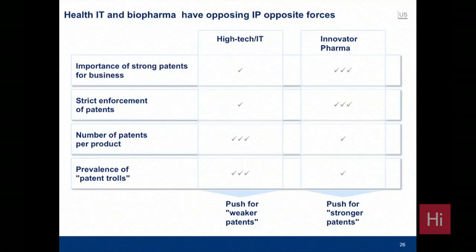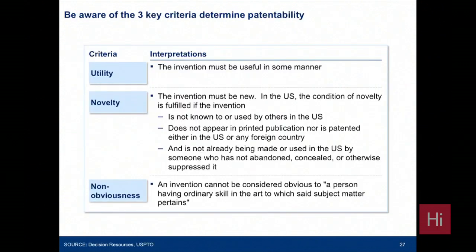We alluded to this earlier. There's a funny inverted relationship between companies that are focused on innovative medical products, whether it's drugs, biologics, or devices, versus health IT, where it's less advantageous to have intellectual property. And a final word on what it takes to get patented. These are the criteria: your idea has to be novel, it has to be useful, and it has to be non-obvious. I think there's going to be a patent discussion at some point down the road, but just to seed those ideas in your mind.